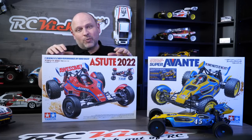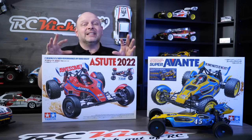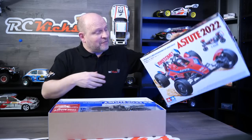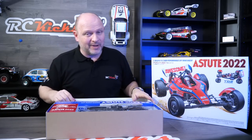As for the chassis, it's not going to be massively different to the TD4, but we'll open the box up, see what you get inside, and then we'll take a deep dive, and then we'll build it. So, let's see what you get in the box for your money. The box art is lovely as always. Tamiya have consistently been able to produce brilliant artwork for their boxes, and this is no exception.